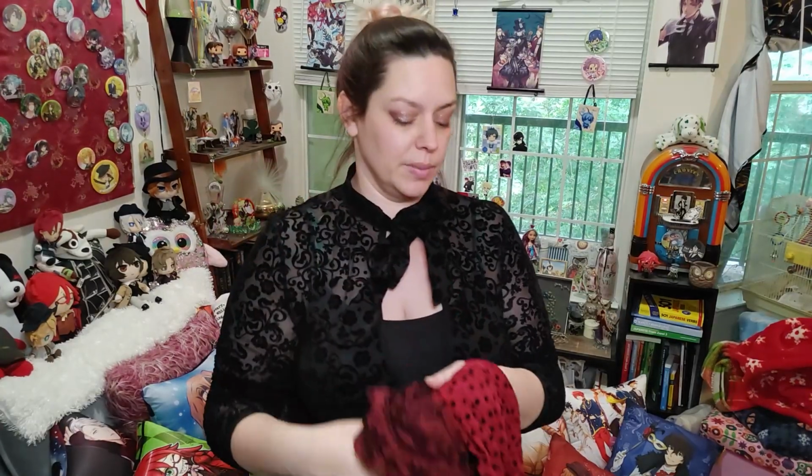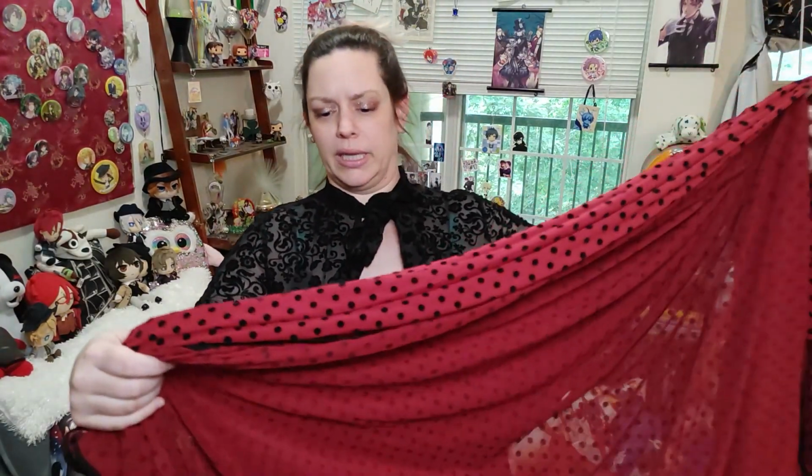I don't know, I just like it so much better. But anyway, this is actually a nice darker red. I wouldn't call this burgundy necessarily, but it's not nearly as bright red as it looks. Okay, but yeah, so hold on.